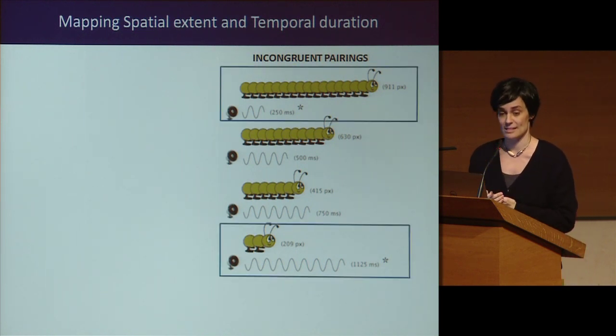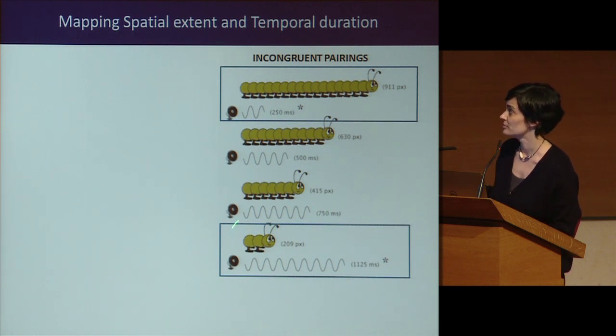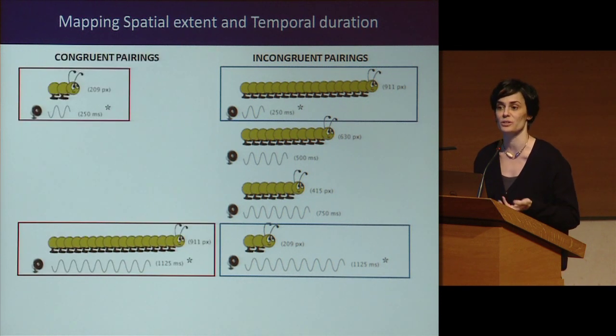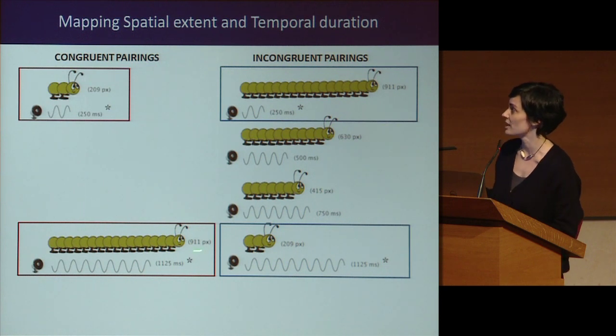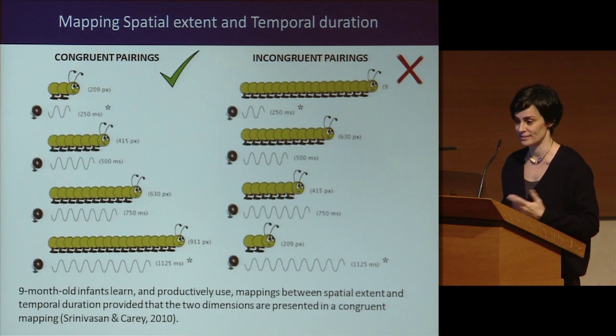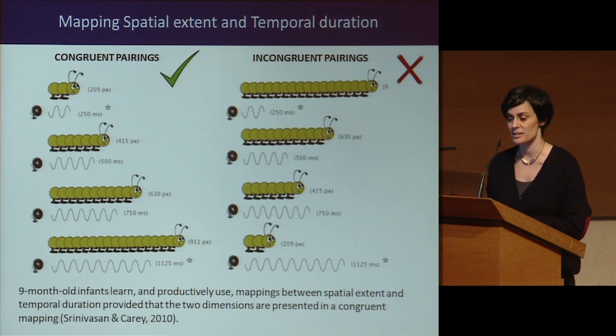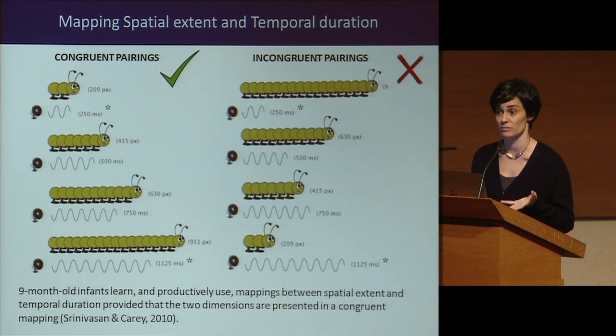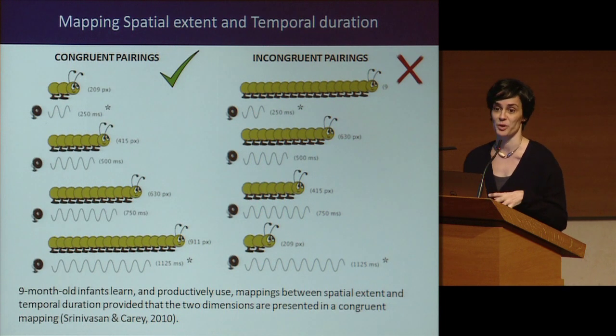In test, as in the other condition, they show the extreme values, which are familiar, together with new values, and in this condition, the new values are represented by congruent pairings of the same values. So shortest with shortest and longest with longest. And what they found is that here infants don't look significantly longer to any of the two pairings, suggesting that here they couldn't extract the rule and apply it to new exemplars. So with this study, Srinivasan and Carey showed that 9-month-old infants learn and productively use mappings between spatial extent and temporal duration, provided that these two dimensions are paired congruently.